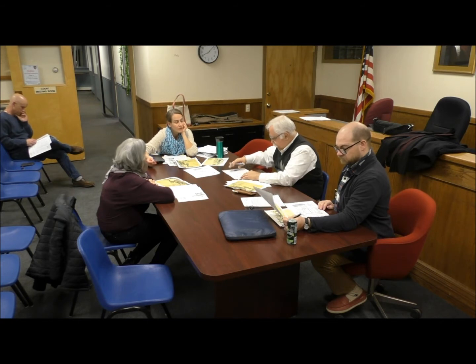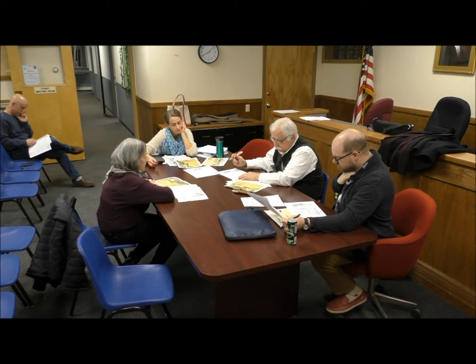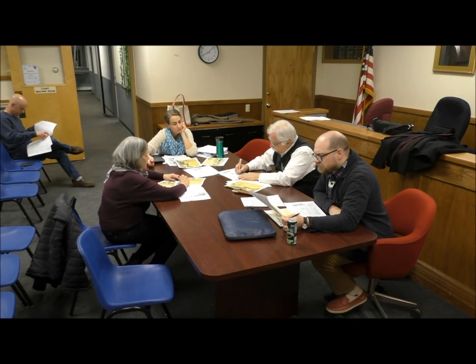What is the fence extension to be? In other words, what kind of fence is it? Similar to the existing fencing, to match. So hopefully it'll match. I'm a little worried about the color matching, but it'll look like the existing fence.